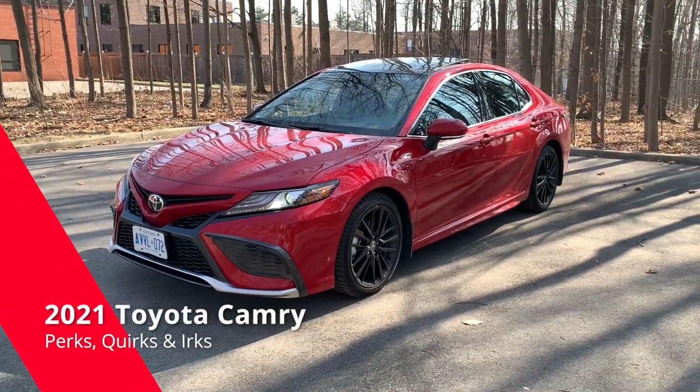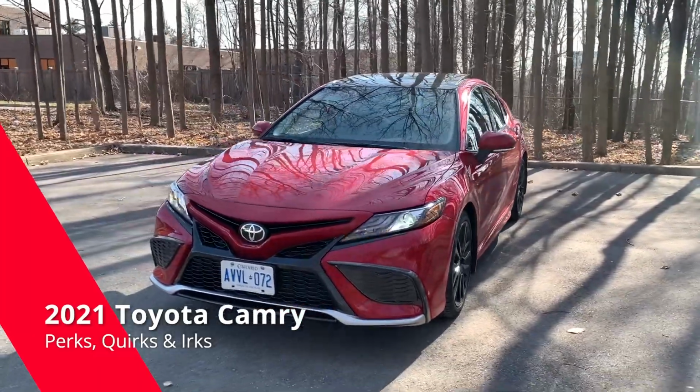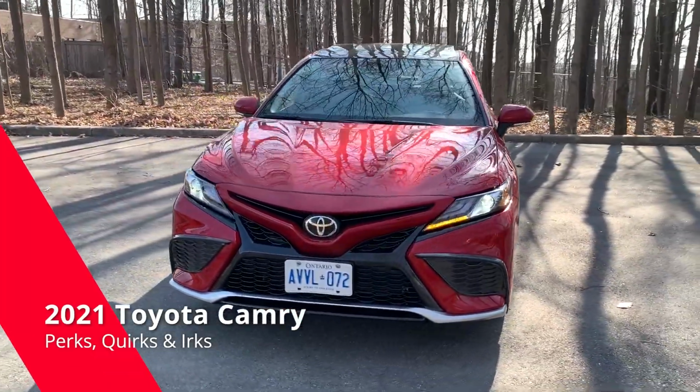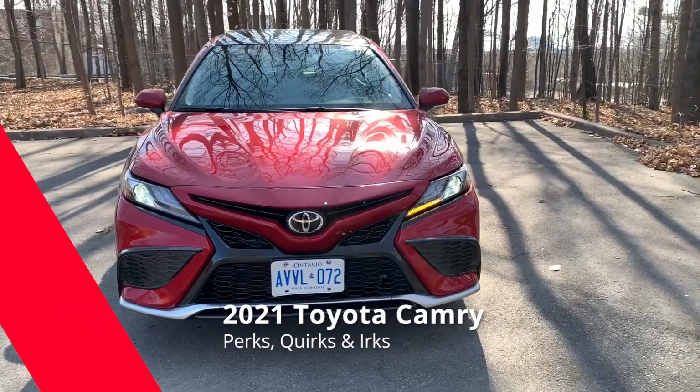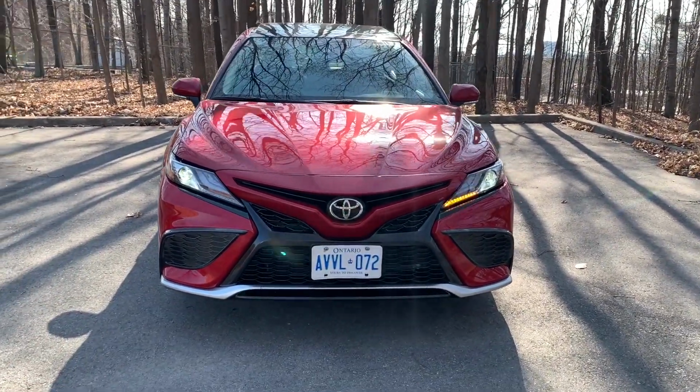This is your 2021 Toyota Camry. This is specifically the XSE, so it's the sporty trim. And for those who may not know, anything with an S on it is deemed sporty, and anything with an L is deemed more on the luxurious side.